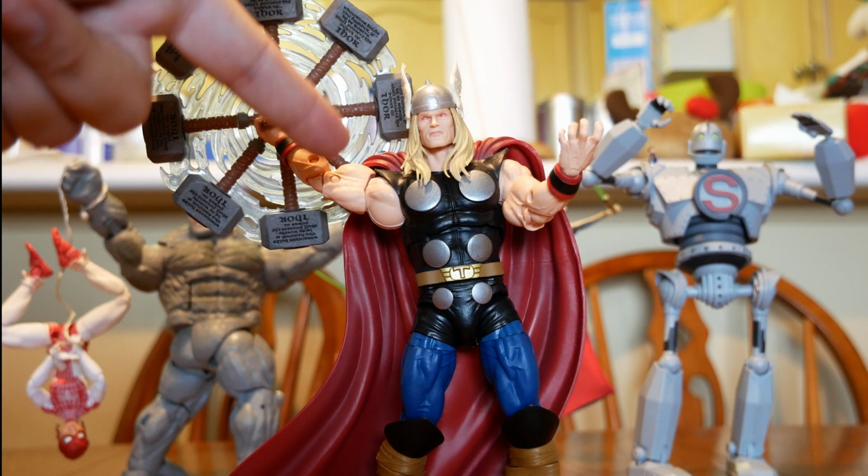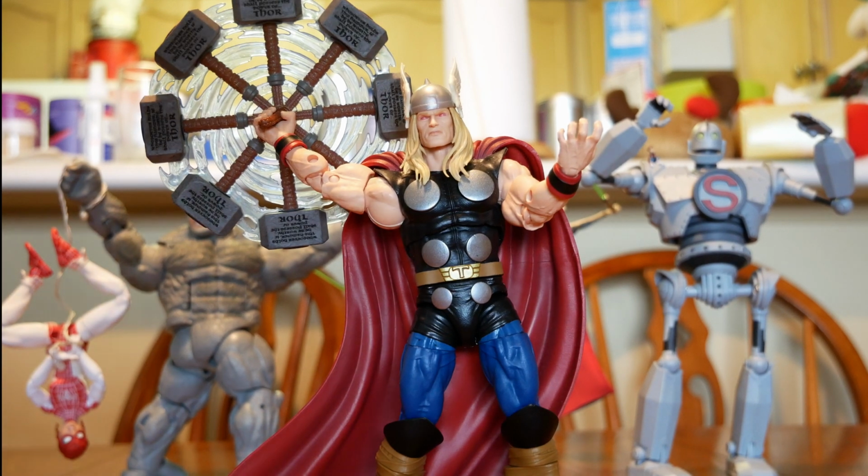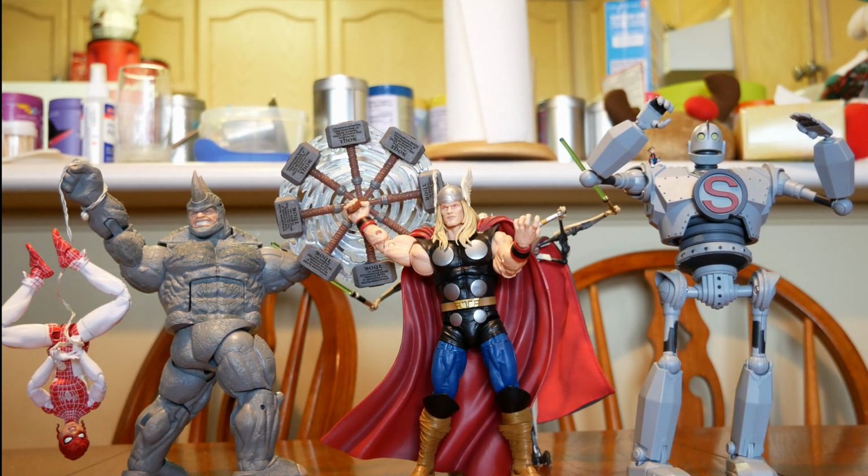This is my Thor. This is my representation of Thor in my Avengers collection. And he's not too expensive. I picked him up at a convention for $45. I think you can get him for cheaper than that now. But yeah, Marvel Legends Thor. Marvel Legends Ragnarok, sorry, he's my Thor, and he does a really good job at that.